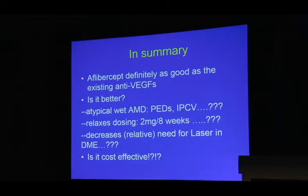So in summary, aflibercept I would say definitely is as good as the existing anti-VEGFs. The question is whether it is better. Probably in atypical wet AMDs, where PEDs and IPCV, it is acting maybe better. Relaxing doses, because some of the studies have shown that an 8-weekly dose is as good as a 4-weekly dose of ranibizumab, especially in those atypical wet AMD and PCV cases. Maybe it decreases the need for laser in DME. That is what the protocol T showed.